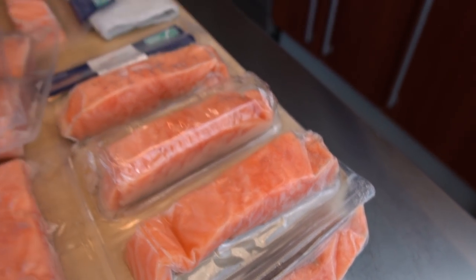So check them out. Okay, Hiro, so what's the next step? We're going to make something delicious from it. Yes, we'll do this one. Okay, got to thaw it out first, so stay tuned.